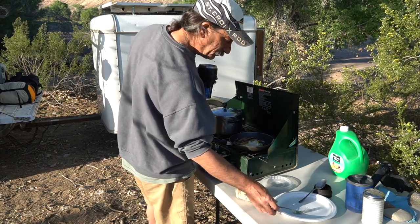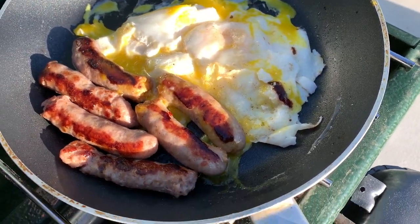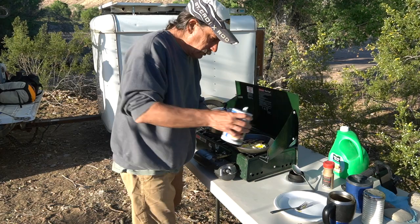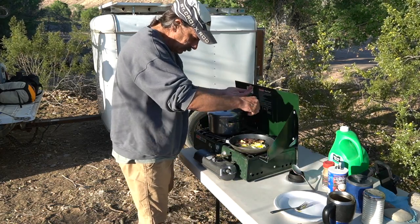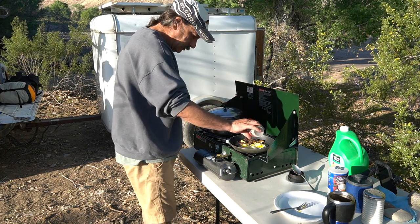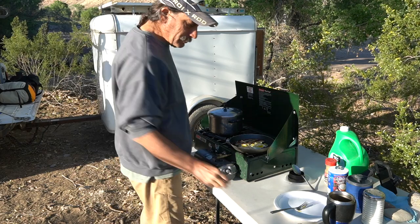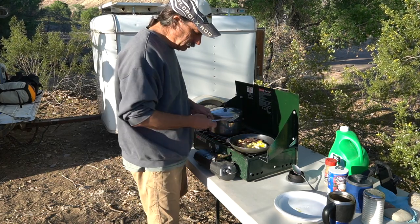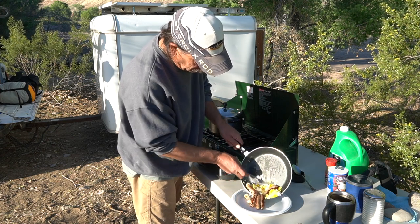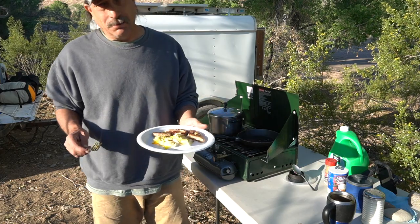Messy eggs. Heck yeah. Oh, I need some salt and pepper. Salt and pepper. Breakfast. Woohoo! That's pretty much done for me. May not be the most appealing plate, but I'm going to eat it anyway.